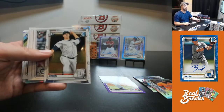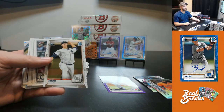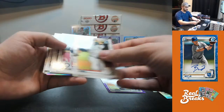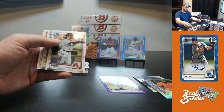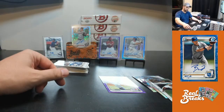Tarik Skubal is another big chaser. He might be the best pitcher in this product, so people are chasing him for the Tigers. Bowman Scouts, Sean Murphy. There's a Roberto Peña first Bowman Chrome. Give that a sleeve.